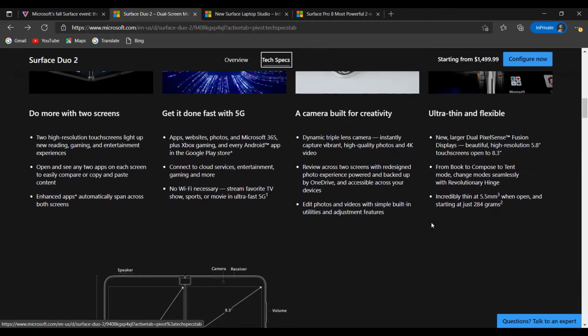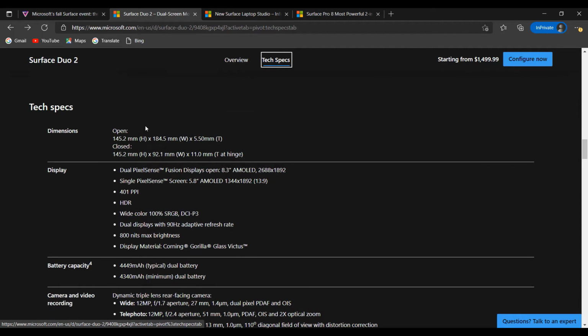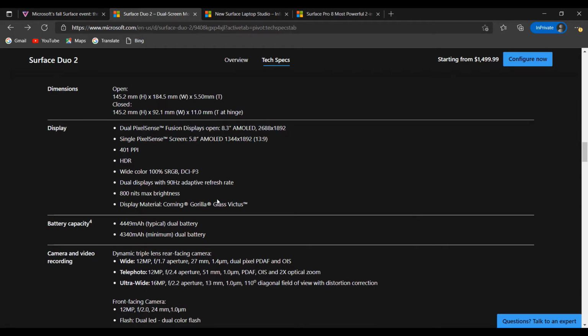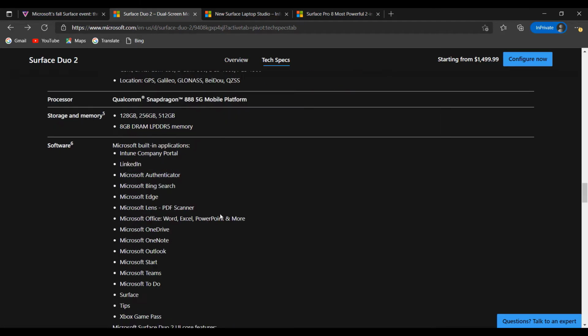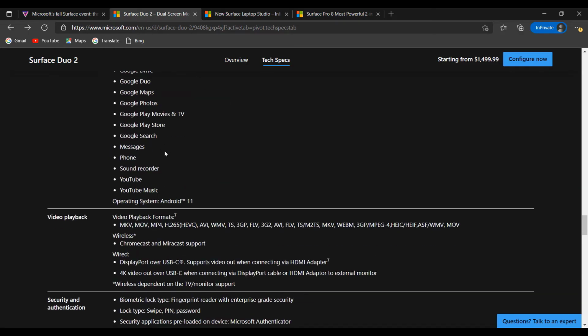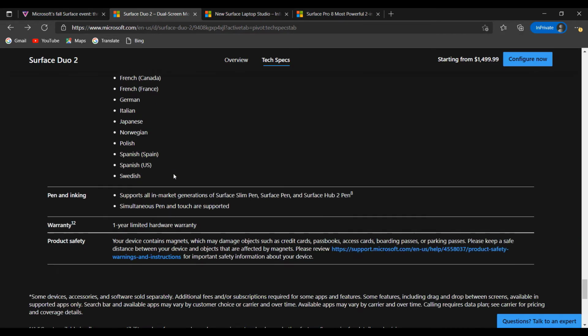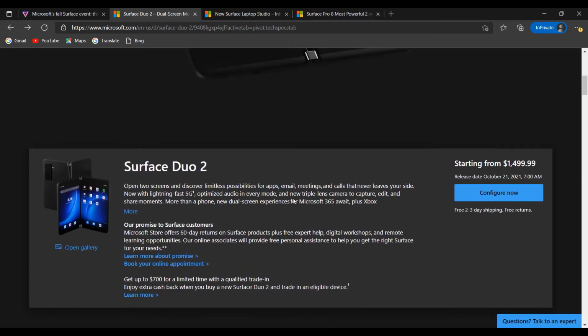Obviously it's 2 screens, 5G, built-in camera, and more. We can see all the specs, the processor, all of this stuff. If you want, you can go to the website and go over exactly what the specs of the camera, display, and all of those are. But one thing we should go over is the processor. That's quite important. The Qualcomm Snapdragon 888 5G mobile platform. That's the processor. Obviously, you can go over much more on their website, and that's quite interesting to go through.